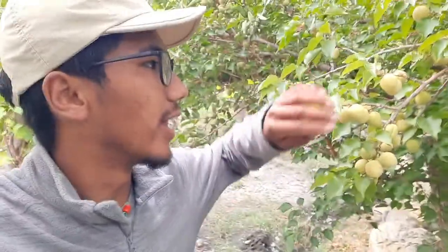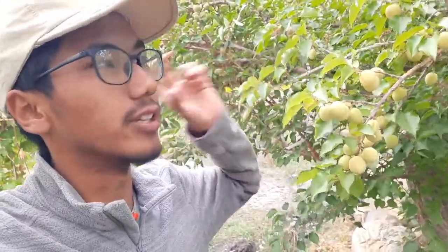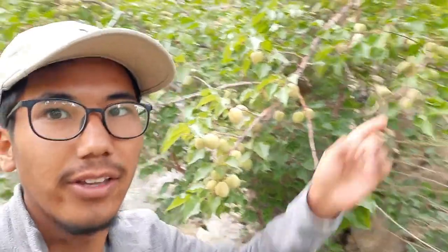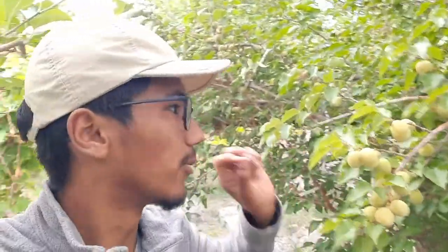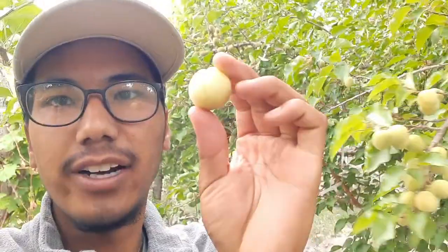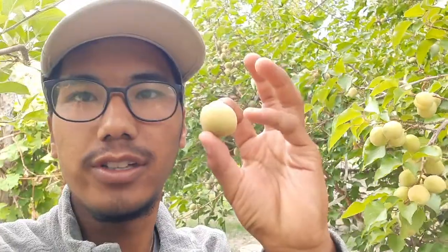And guys, this is how an apricot tree looks, and they are more yellow and of a bigger size than the other apricot. And you can see here, this is the normal apricot and this is the Khurmani. So I'm going to taste one and go for the biggest one. So it's quite yellow right now, and it will grow to this size, and later I'll show you the final size.